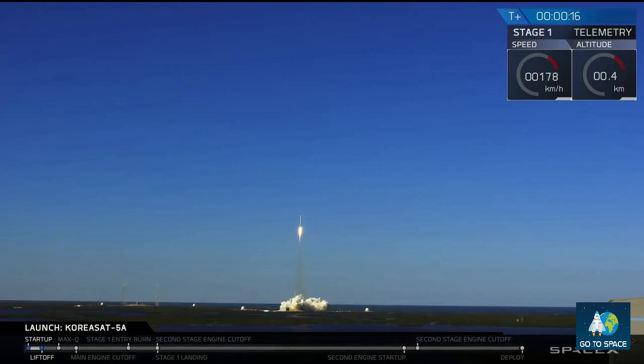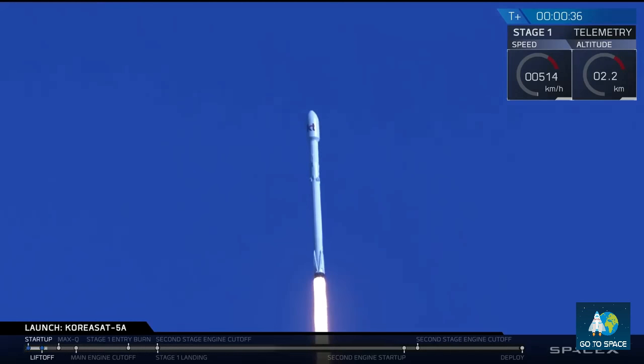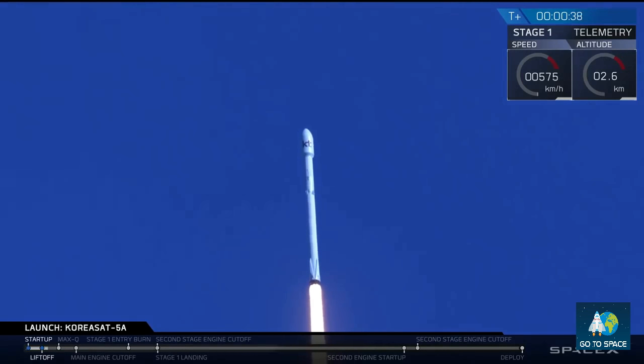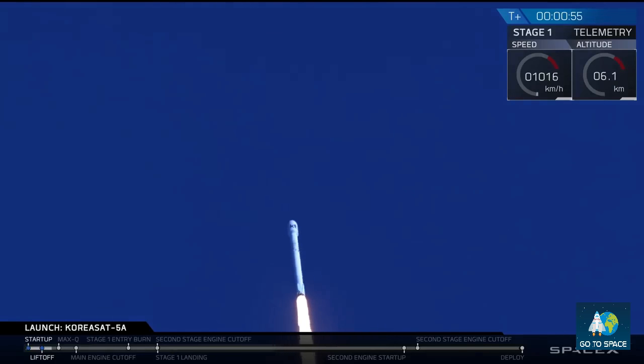Vehicle switching downrange. Power telemetry nominal. T plus 50 seconds in today's mission. We are on our way to delivering KoreaSat-5A to a geostationary transfer orbit.